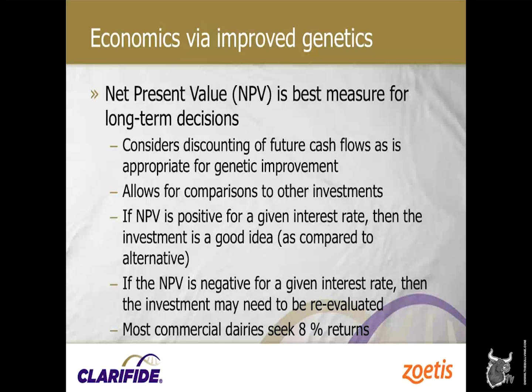If the net present value is negative for a given interest rate, then the investment might need to be reevaluated. Most dairies are seeking about an 8% return, which tends to be better and higher than the stock market. So some dairies even accept a 6% return in some technologies such as this. Next slide.